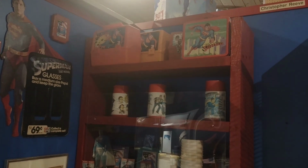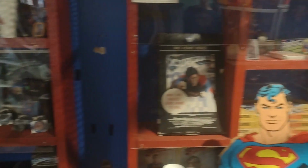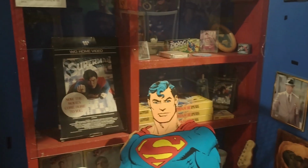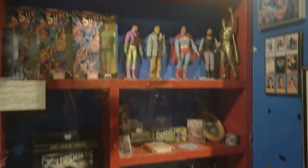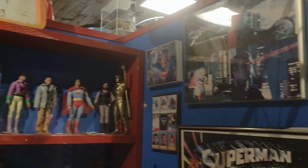And Kristen Kreuk is here for her first year also, which makes Kristen the last regular cast member of Smallville, with the exception of Annette O'Toole, that has appeared here. Everyone else, from Tom Welling to Michael Rosenbaum, I'm not going to go through the whole cast, has been a celebrity guest here at one point or another.